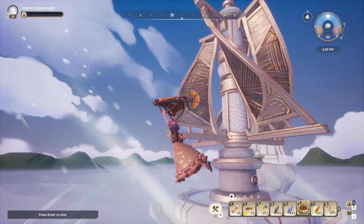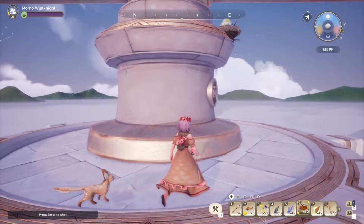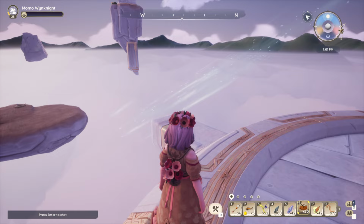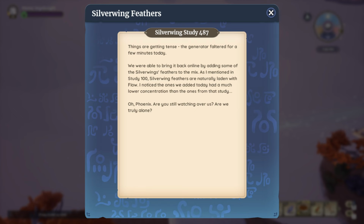Okay. So right now, this doesn't have a function yet, but I know there must be something on it because there's a logo, but right now it doesn't do anything. I think I tried. And here's the first Elouisa's proof. Silverwing Study 487. Elouisa, sorry.